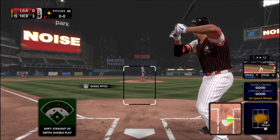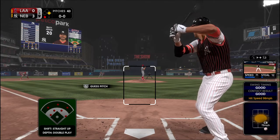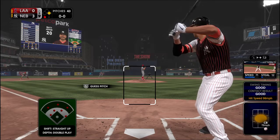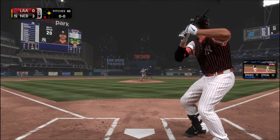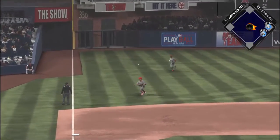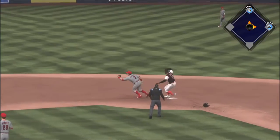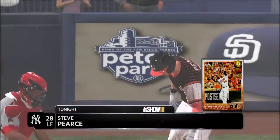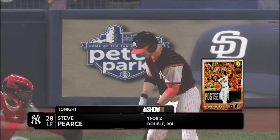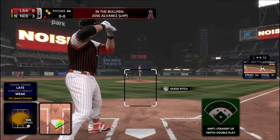Ready once again, Matt Joyce. 1 in, 1 out, and 1 on here in the inning. First pitch on its way. That's lifted the other way out to left. And that'll get down for a base hit. Throw into second, and he'll just beat the throw to second. He's in there. Here's Steve Pearce now. 1 for 2 with a double on the ledger so far.